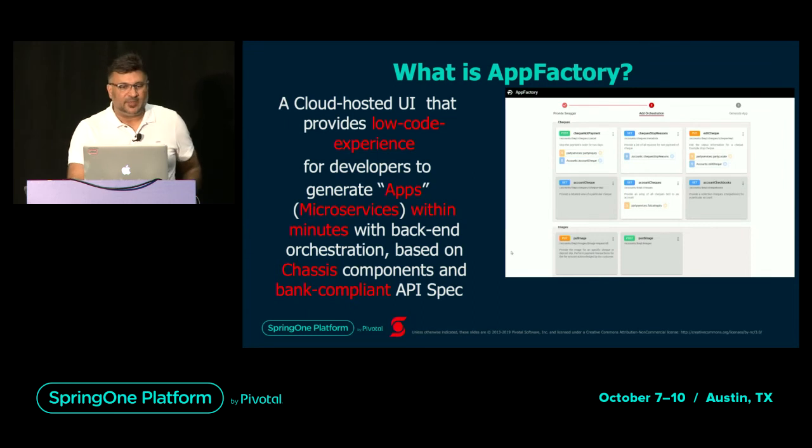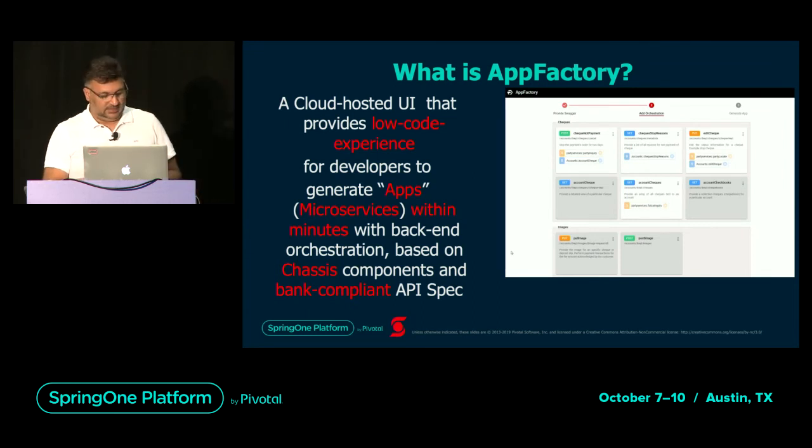AppFactory. What's an AppFactory? Quick time check. Okay, yeah, we're good.